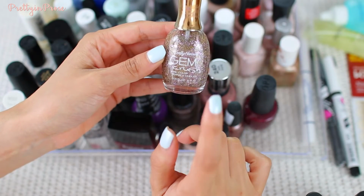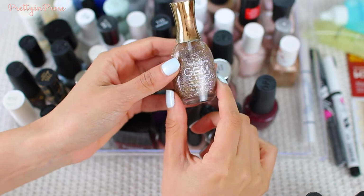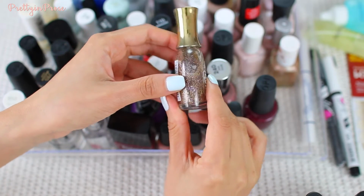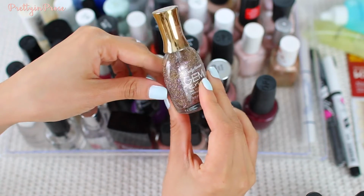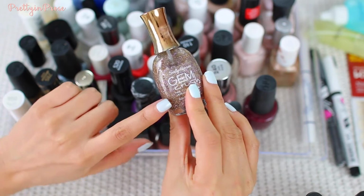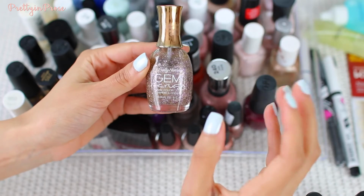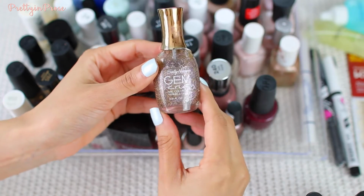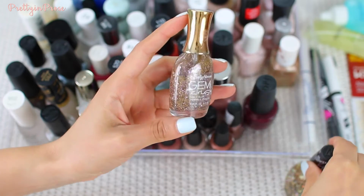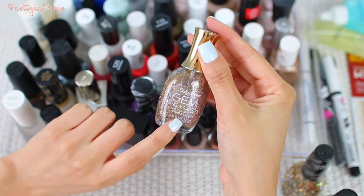I have the Sally Hansen Gem Crush nail polish in the shade Big Money, and I love the name of this. It's such a perfect description of what this is because it does look like ground up or crushed up little jewels in there. This is another one where you can either build it up on the nail to get a solid color, but I actually like using it on top of other shades just to give a little bit of a glittery top coat. It's much finer than, say, the other OPI ones, as you can see, so it's just a little bit of variety in terms of the finish, but it's super reflective.